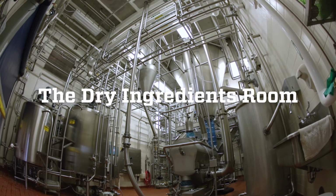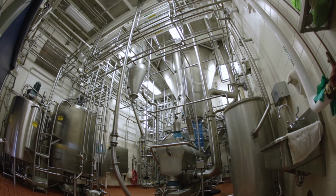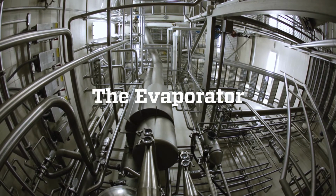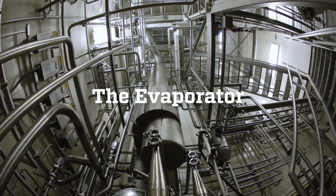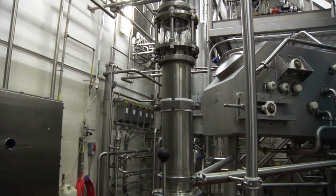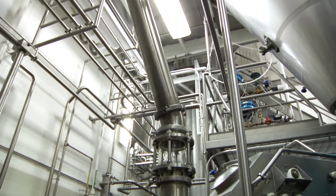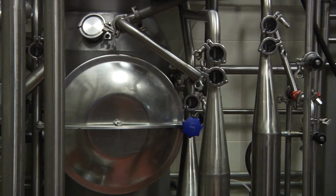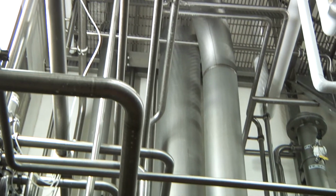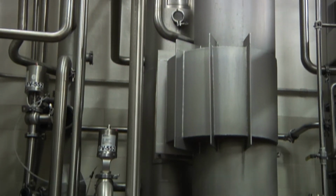The state-of-the-art equipment in this room replicates the type of operation found in the industry, only on a smaller scale. The dry ingredients room features a 2-stage, 7-pass falling film evaporator. To make non-fat dry milk, the process begins by pumping skim milk to the top of the evaporator, where it falls through tubes in a chamber held under vacuum, which lowers the boiling point of milk, allowing water vapor removal without affecting milk proteins.